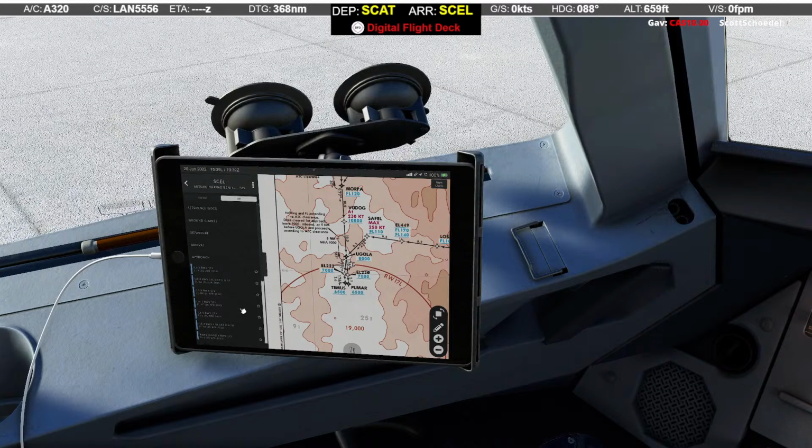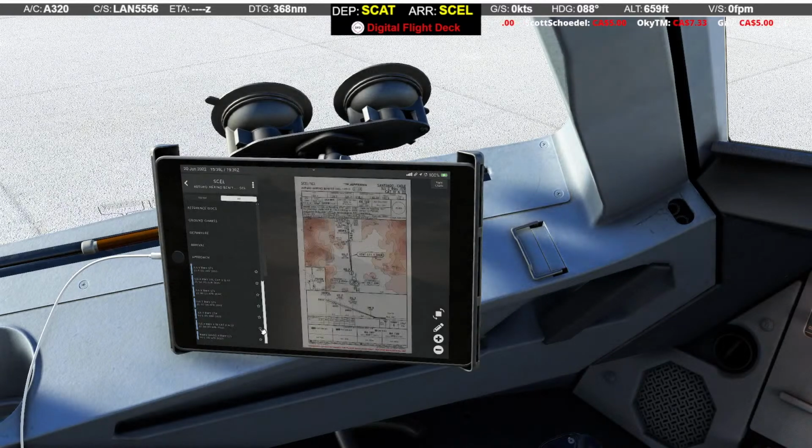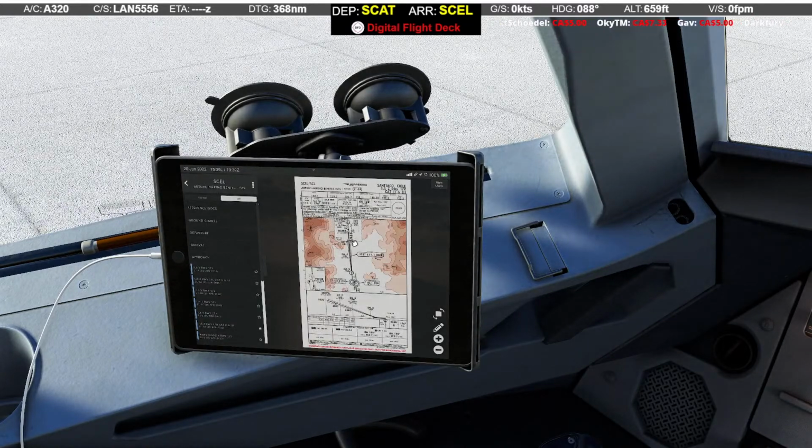Our approach, as mentioned, will be the ILS Zulu. Here it is, ILS Zulu 17 right, which is the Cat 2, Cat 3 approaches. There we'll pick it up and come on in. Our intercept altitude 5,000 feet, and it looks like we'll be coming in down between a couple mountain ridges. So that will be interesting. I've highlighted that chart.